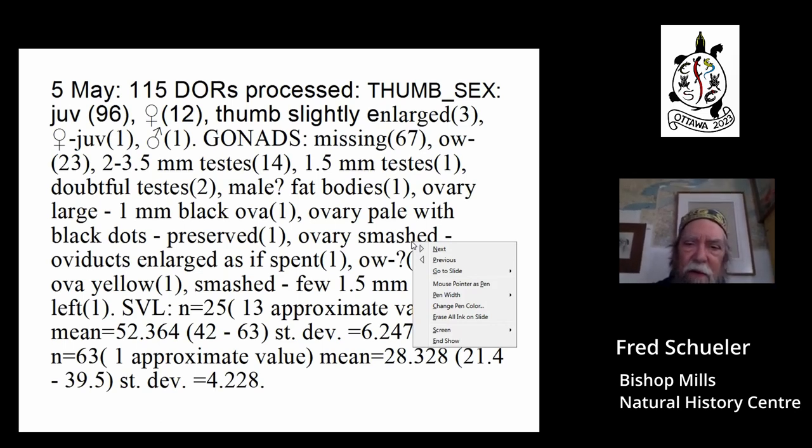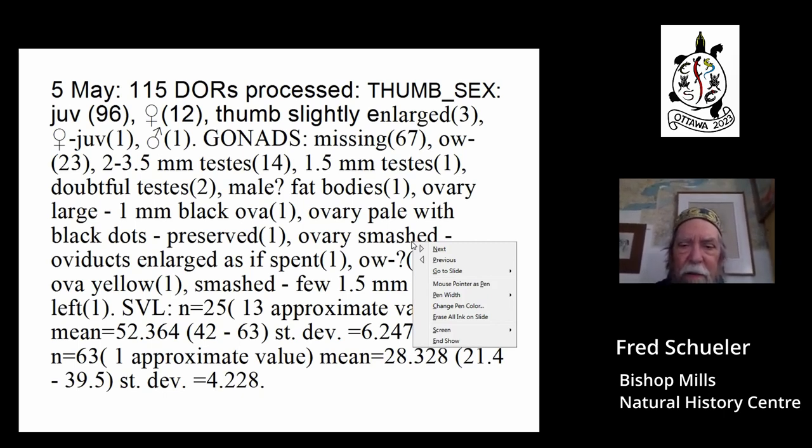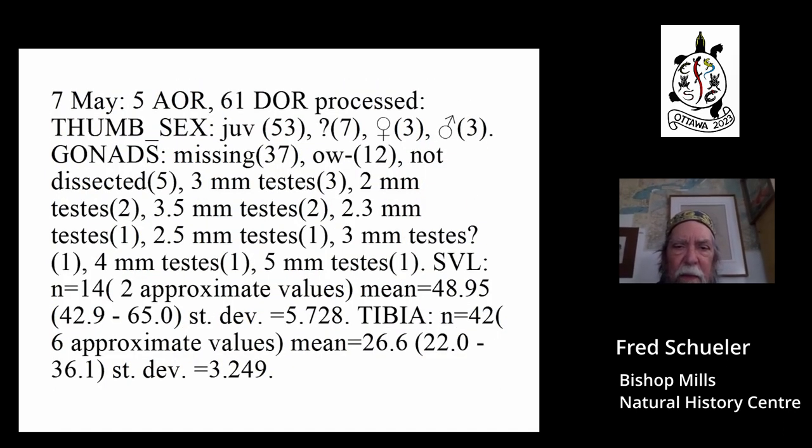And I'm just going to show my paragraphs summarizing the collections of road kills. But this is the kind of data that we gathered. And we have snout vent length for all of these. There's the second collection. Then on the 7th of May, it rained, and there was a smaller but still continuing movement.